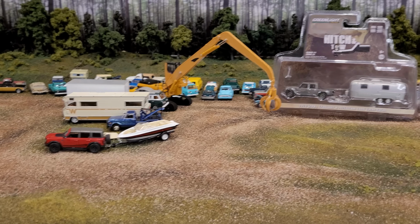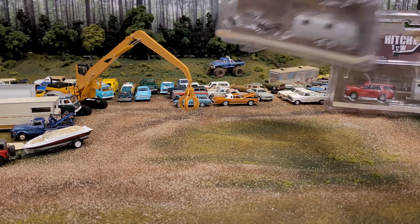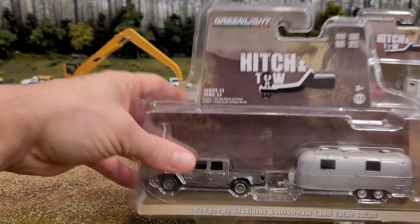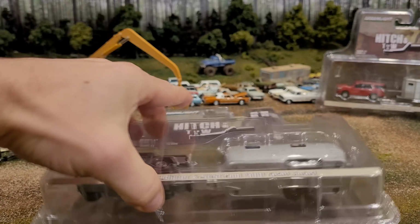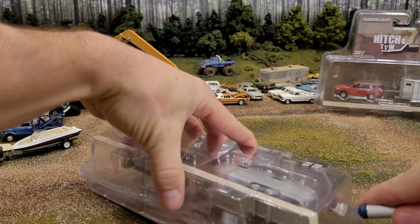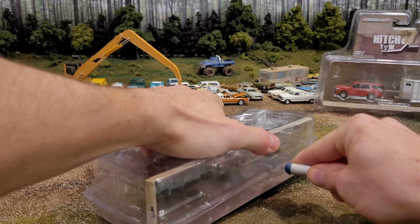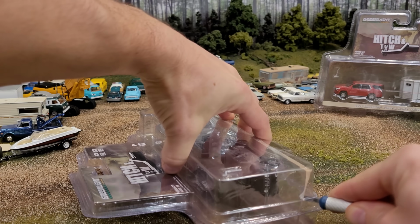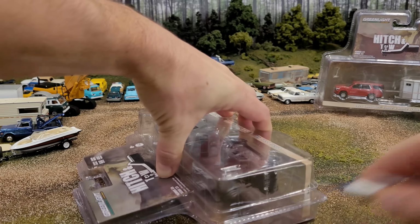Let's go on over for a look at the Jeep Gladiator now with the Airstream Land Yacht. This is a favorite for me, and we're going to go ahead and open this one up as well, risking life and limb for your opening enjoyment, for those that like to watch the opening. And, oh, it's just that paper really snags on the knife. I'll try to avoid that next time.